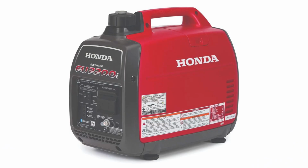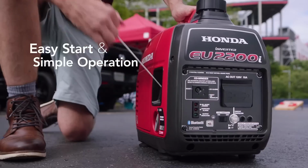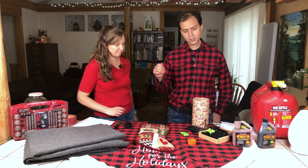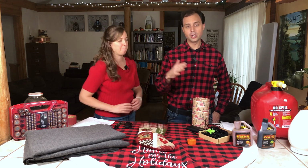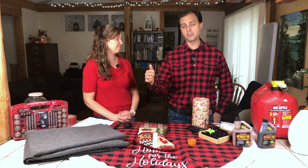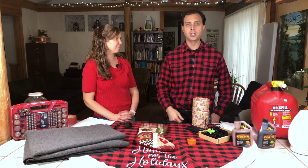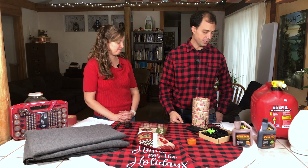And so something like this Honda EU 2200. Honda is a really good quality brand. We've had lots of experience for many years with them and had really good results. And these inverter generators are super clean electricity, and they are able to adjust the speed of the engine to where you're only running that engine as fast as it has to run for the amount of power that you're using, which means that they can go a massive amount of time on a small amount of fuel. So it's very, very fuel efficient, and they're a really good option.